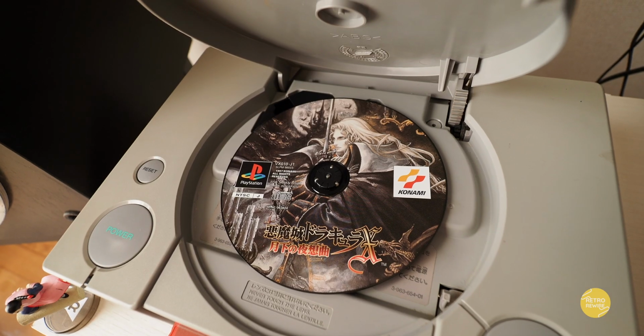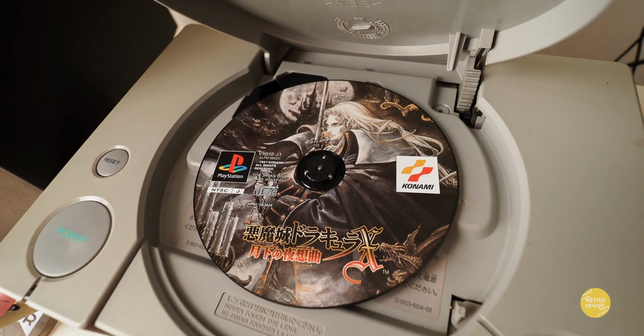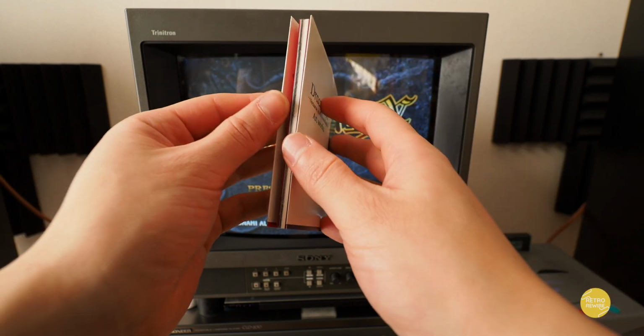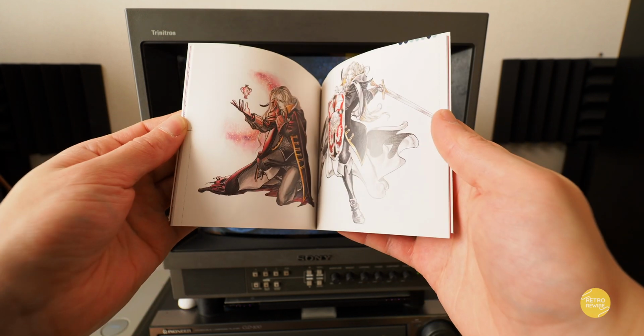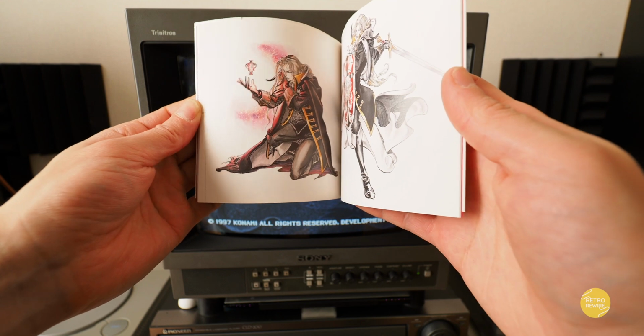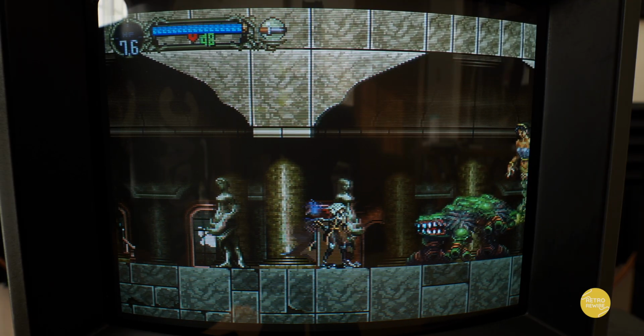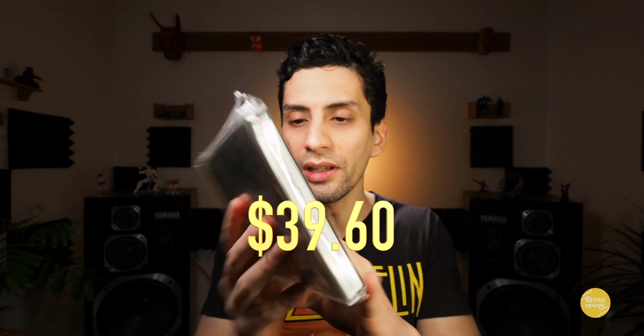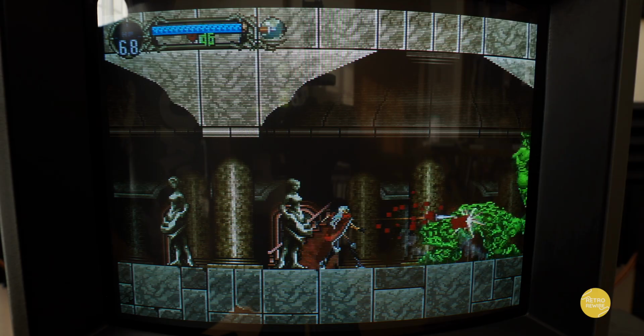And then the final 2 games, freaking awesome here. We have Castlevania Symphony of the Night. Freaking love this game. Now, this one, it has like a little comic and art book, as well as like a bonus sampler soundtrack CD, but definitely a cool find. And I ended up paying like $39 for this. Definitely cool.